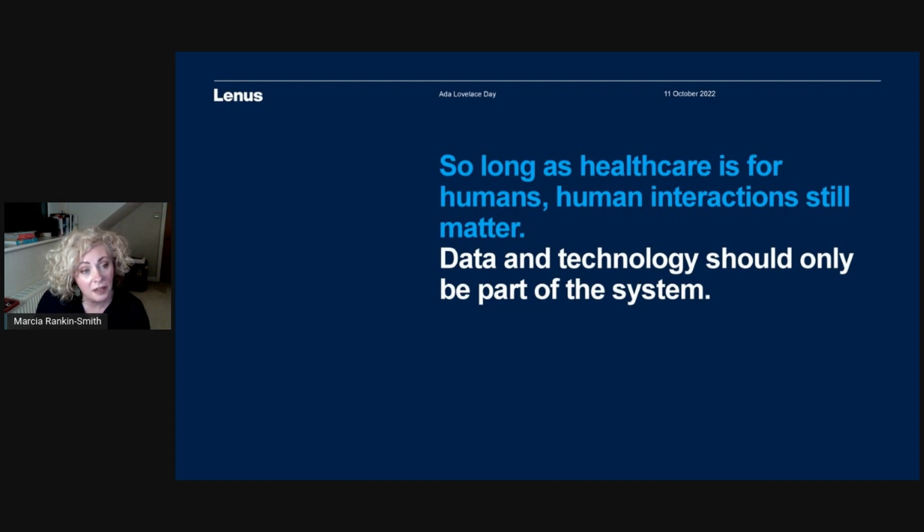And so long as healthcare is for humans, human interaction still matters. And data and technology should be only part of the system. Relationships with trusted members of clinical teams are an integral part of patient care and patient trust in a service.